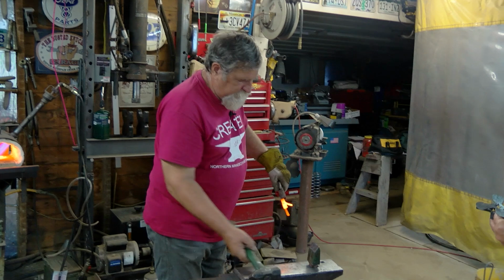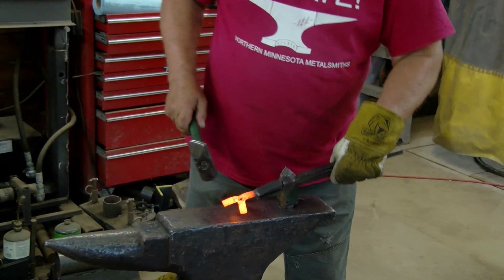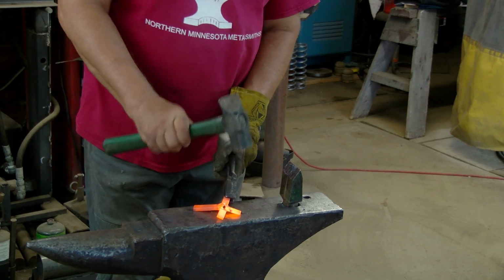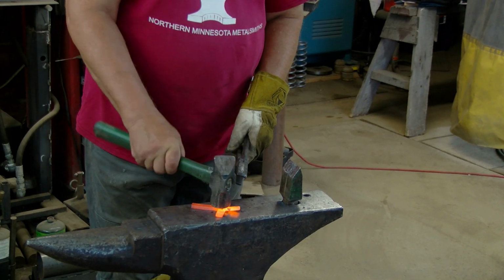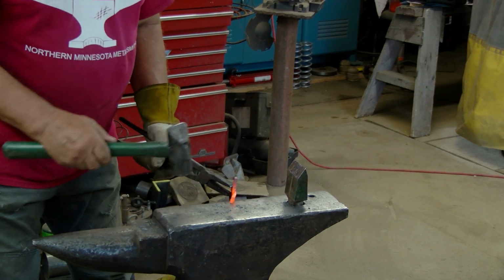It's an art that not many people do anymore, is it? No, and blacksmithing in itself is an art, even if you're not doing artwork. It's just an art in itself anyway.